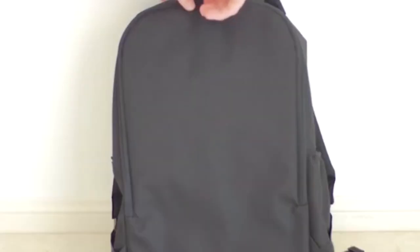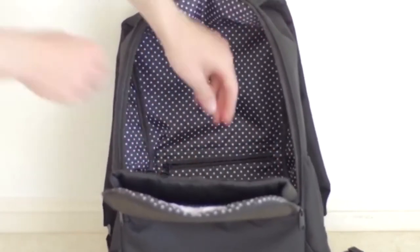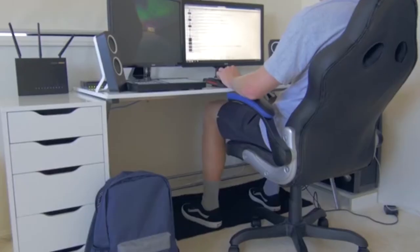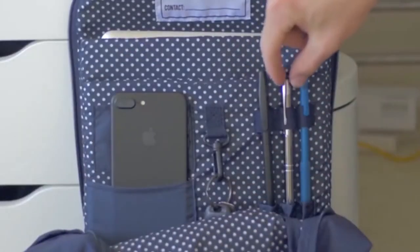bodies or lenses. The front pocket is discreetly accessed through the inside of the backpack. This pocket is ideal for all of your cables, loose items, or even a change of clothes. Something as simple as having a pen at the ready is now taken care of with the easy access pen holders.